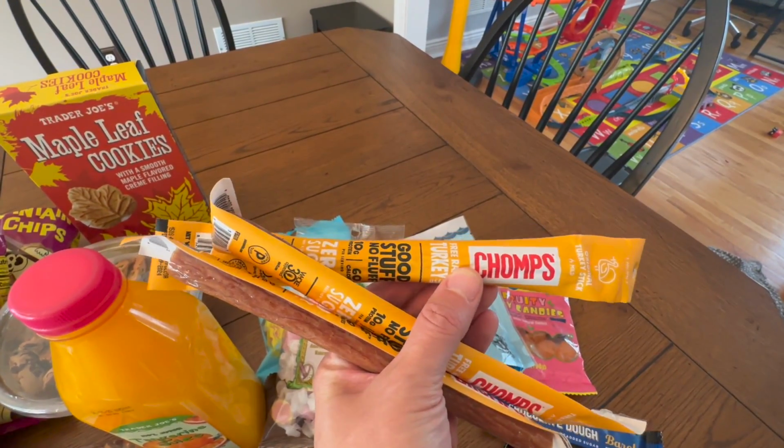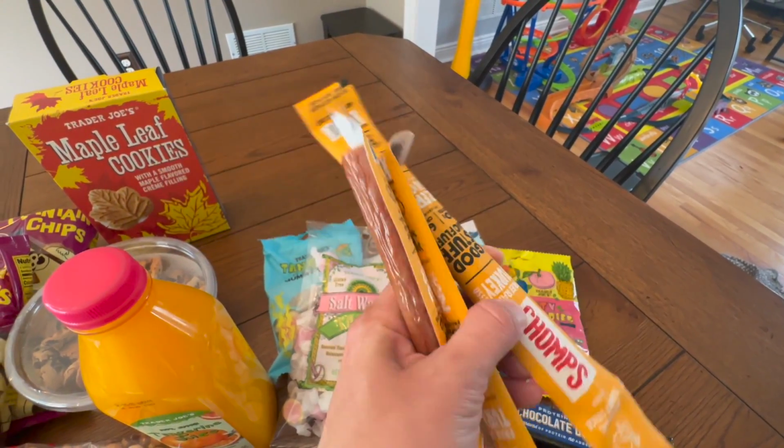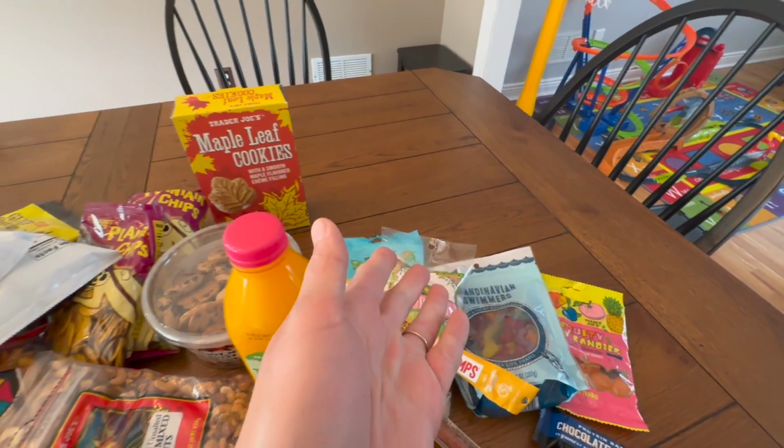Then I picked up a couple of the Chomps turkey jerky for some protein for my husband's lunches, and that's pretty much it. That's the whole haul, guys. That was fun. I'm hungry.